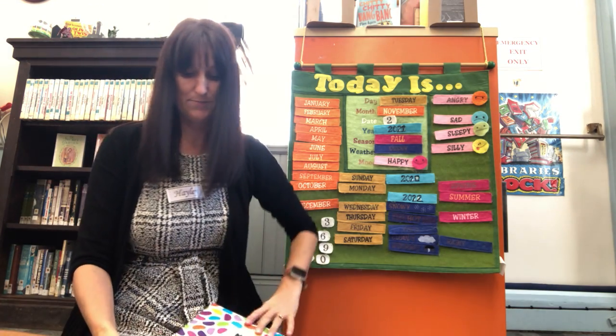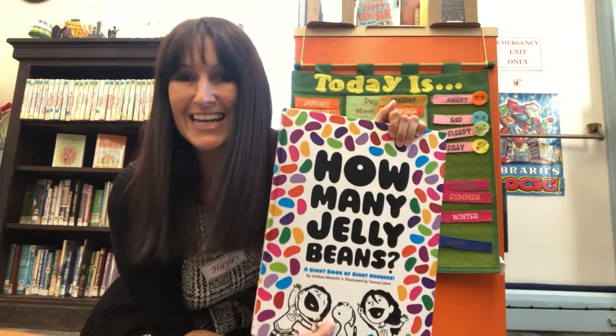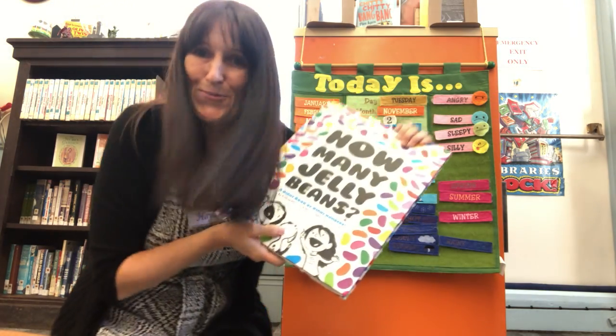I can barely even close the book. There are so many jelly beans in that book. I could barely hold them all.